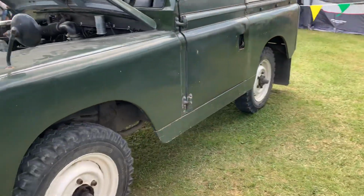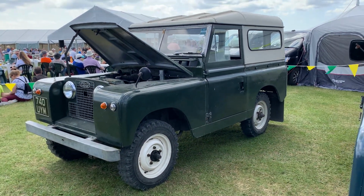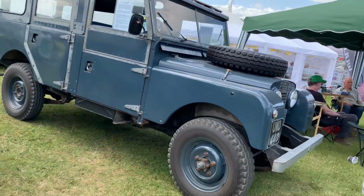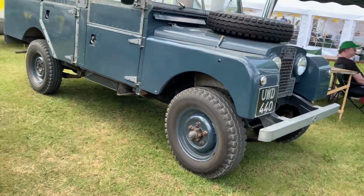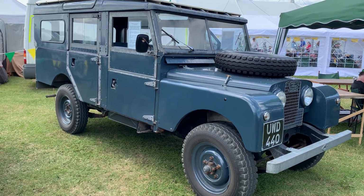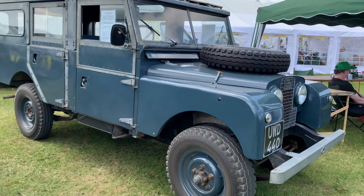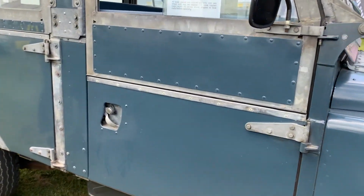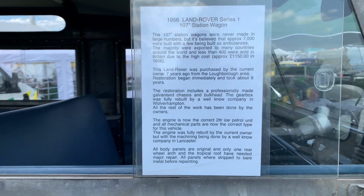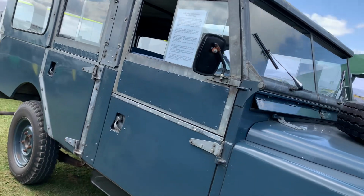I'm glad this is here with the Series 1s as well, because obviously this was the next progression after the Series 1. Also, I have featured this a few times on my videos, because we all tend to go to a lot of the same events. But this is Andrew Dowker's very cool, very smart Series 1 107 station wagon, which is absolutely fantastic, really nicely restored. It's a 1956. You can read the blurb on it there. He made a cracking job of this rebuild, and it's a stunning vehicle. I do like this colour as well, the RAF blue.